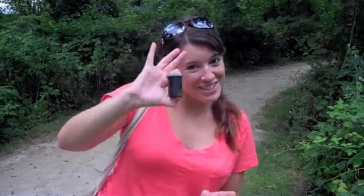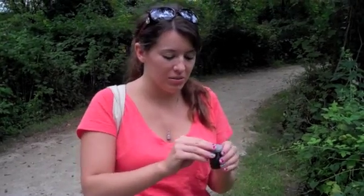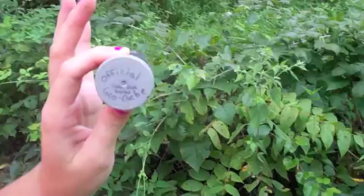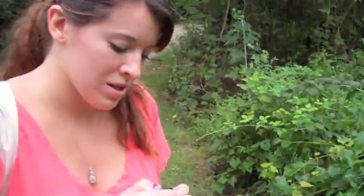So we finally found our geocache. Took a little bit of digging around. Not that it was buried, but it was definitely tucked away a little sneakier than we thought it might be. So you can see it's really small, not big at all. It says official geocache on it, and something else I can't read.